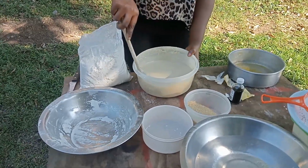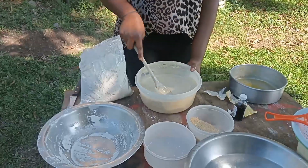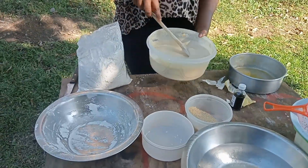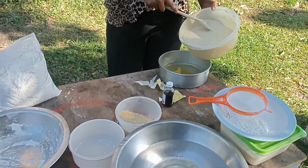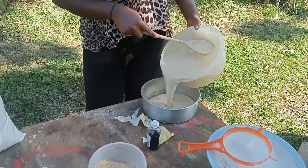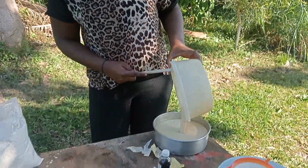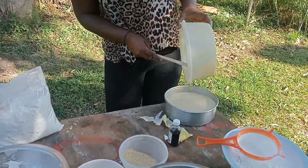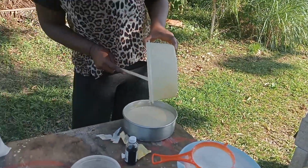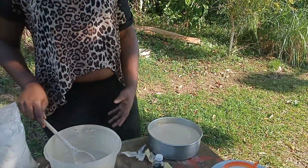Now we have mixed flour and all the ingredients together and smooth it down. All combined together. So it's time to transfer it to the baking tin now. We have already greased the baking tin with butter, margarine, and now the pouring process taking place. I'm going to hope it come out good. And we're not a baker.